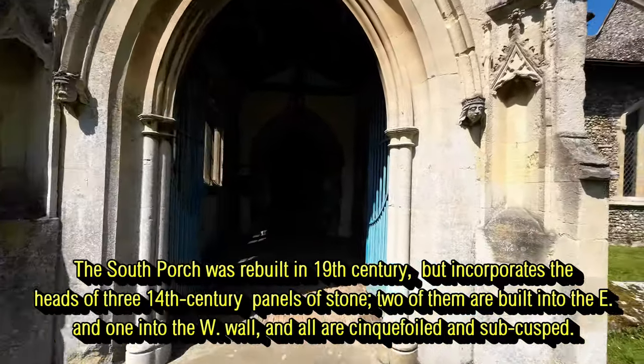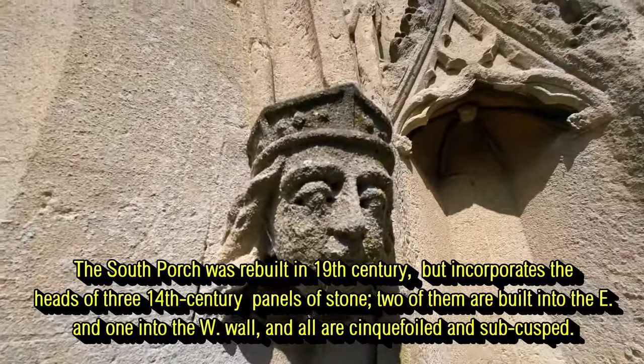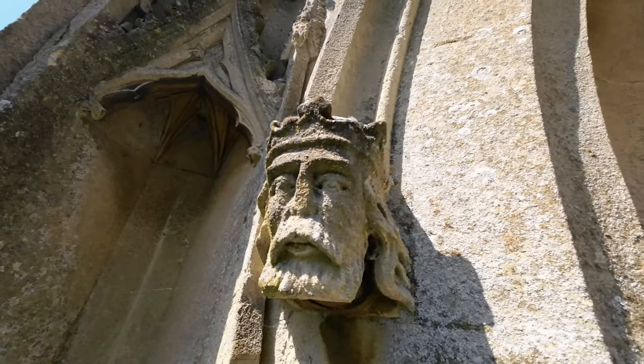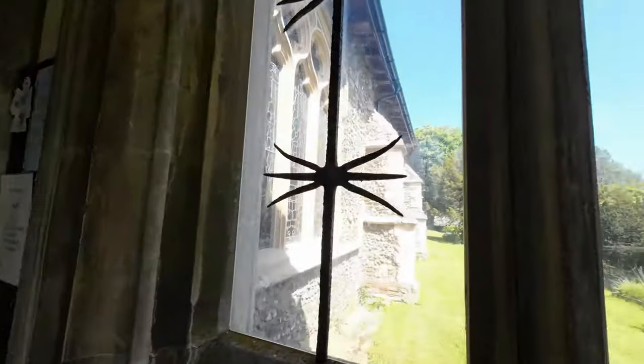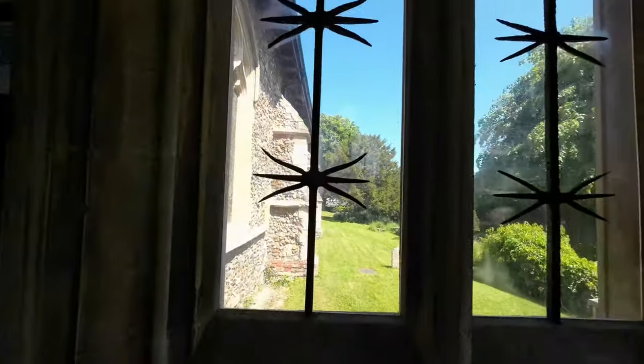Look at the face of some man and a woman. Yep. And we go across to the man. Oh, he's definitely very woke, isn't he? Definitely. And in the glass, look at this spike here, to stop people climbing. Look, stand back.